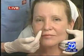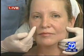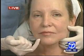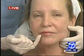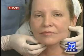We used both Sculptra and Restylane to fill in these frown lines in here, the smile lines, and to help with these furrows here on the chin as well. And then we've also used Restylane to go ahead and plump up her lips a little bit because they were losing their definition, to take care of the lines around the mouth as well.